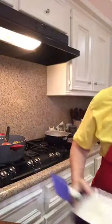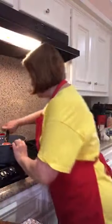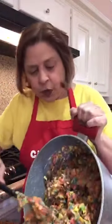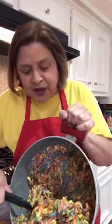Yeah, Terry, it just helps with the non-sticking. All right, so here we go. Here's our other one. So let me get our other spatula. This is the one we made with the colored cereal, right? So, woo! It just popped on out of there.